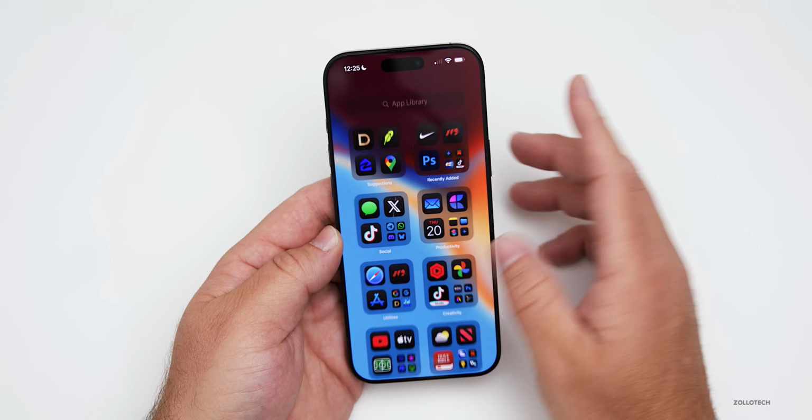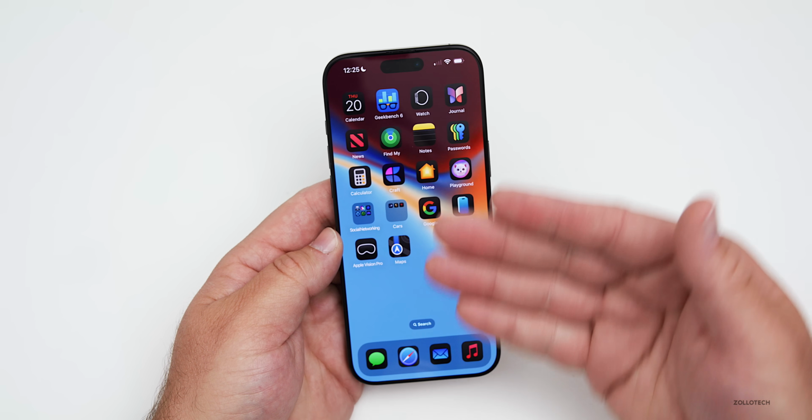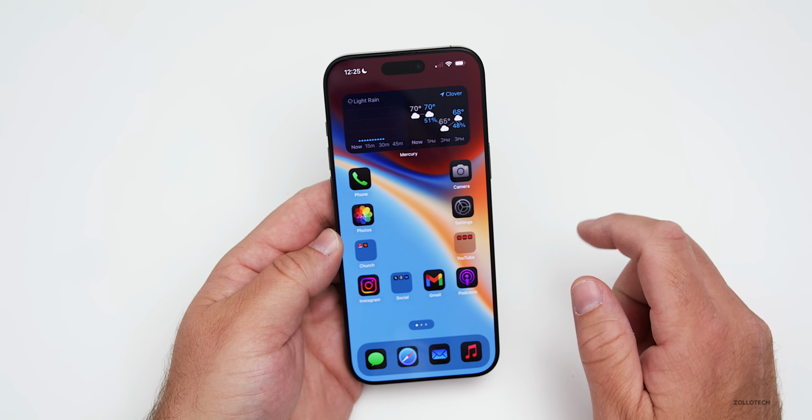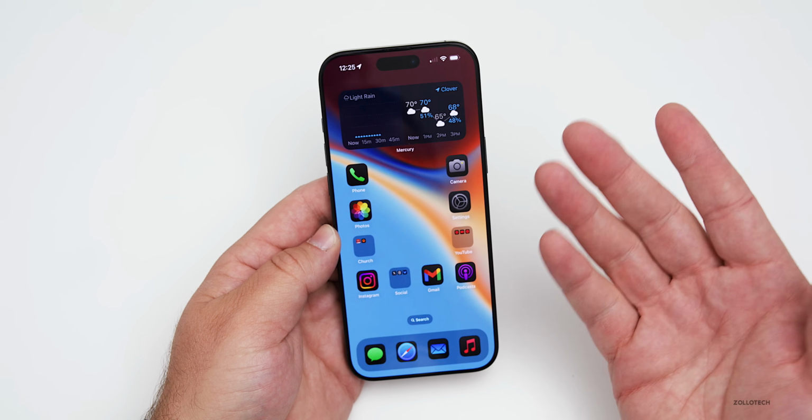But I find it's generally smooth, but then occasionally you'll go into music, give it a second, swipe home, and it will stutter as you close the app. Sometimes it does, sometimes it doesn't. I'm not sure why, but that's definitely an issue many people have been having. So you'll see it's loading nice and fast now.